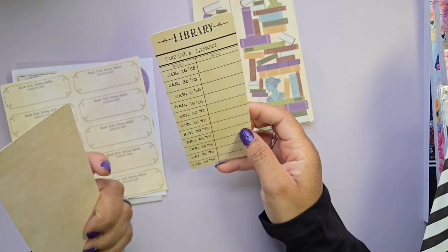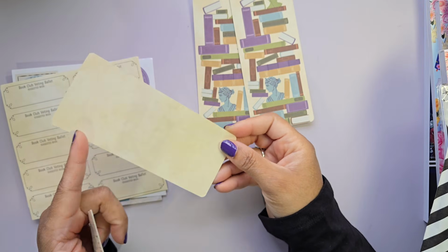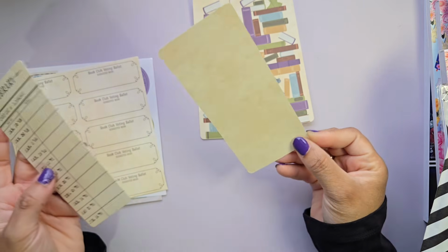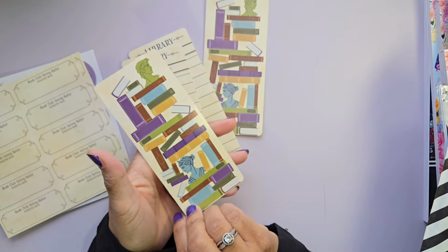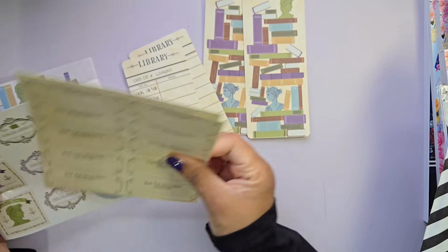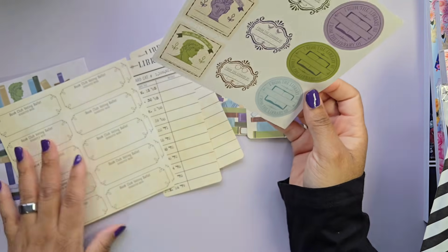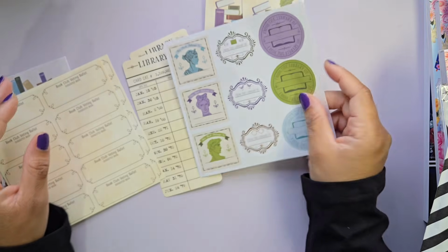I love these little library cards, and they're well designed. On the back they have this old-timey paper feel. They're just not white on the back. So even the bookmarks were double-sided. And so I am going to use these as ephemera. You even have a set of little stickers. I didn't really buy them for the stickers. I bought them more for the ephemera, but they do have some stickers in here that you can use.